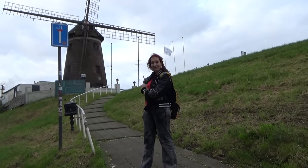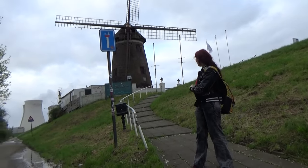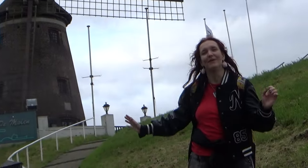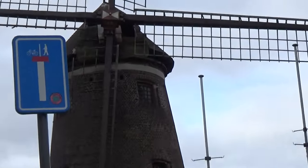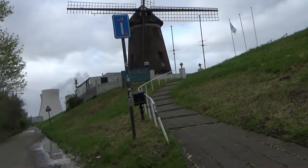Windmill in Belgium from 1611, and it's still standing, it's still functioning, it's still being used. It's quite awesome. Look how beautiful it is. Wow.